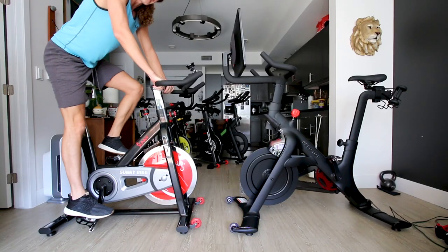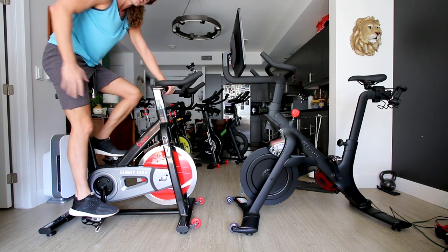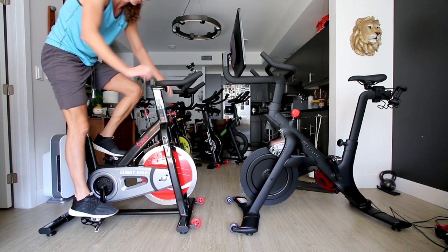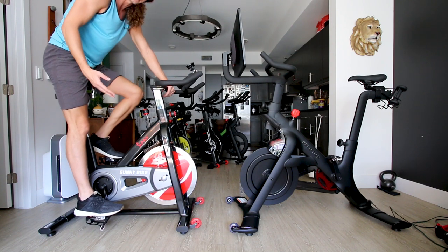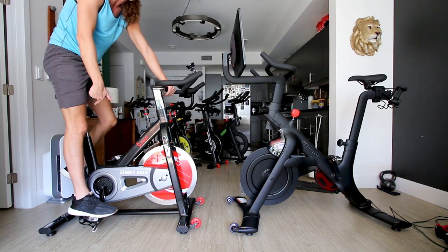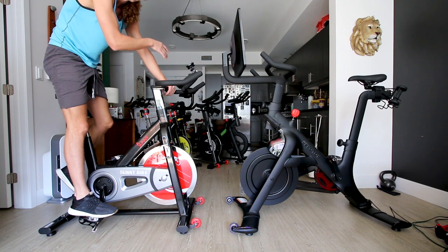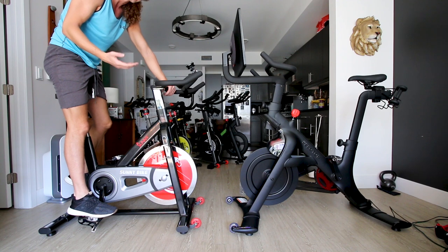Getting on the Sunny Bike, one of the first things I want to point out is this bike is really good. It's a great option for tall people. Right now I have the seat on the maximum height just for demonstration. I'm 6'5". Generally my pants have an inseam of 34 inches, like a pair of jeans, for example, and my leg is fully extended. This seat on maximum height is the only bike out of all of these bikes back here that I can actually extend the seat up to a position that's too tall for me.